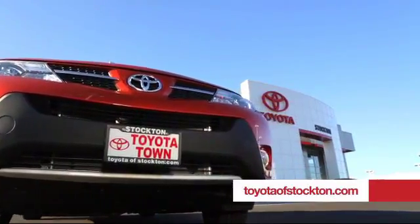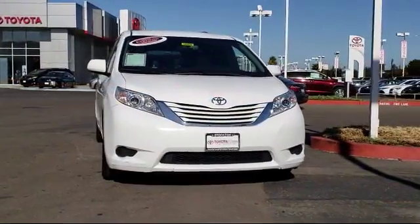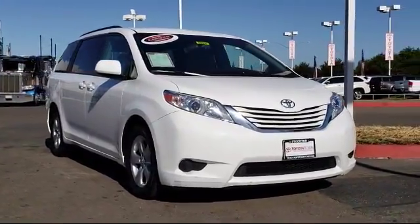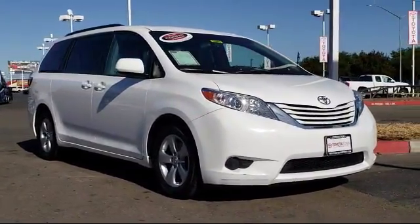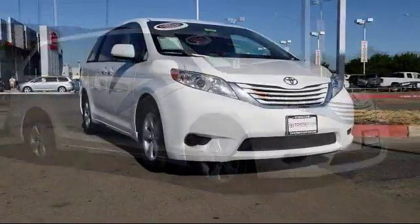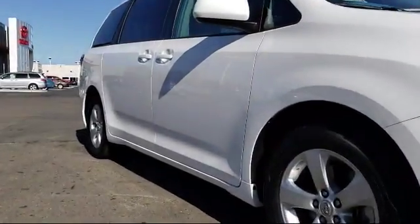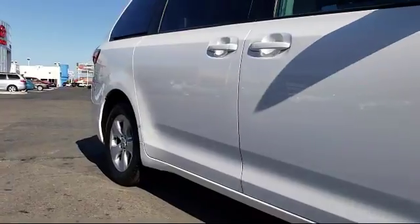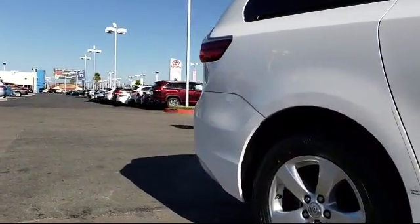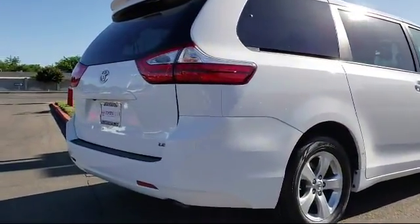For over 20 years, Toyota Town of Stockton has been one of the Central Valley's premier automotive dealerships. And here's another example of a great Toyota factory certified vehicle from our huge selection of quality pre-owned cars and trucks. It comes equipped with roof rack, keyless entry, steering wheel controls, alloy wheels, third row seating, air conditioning, traction control, power windows, CD player, side airbags, and has less than 40,000 miles on the odometer.